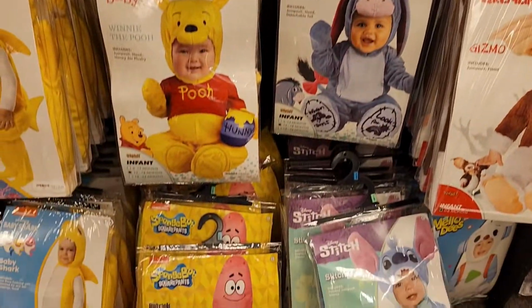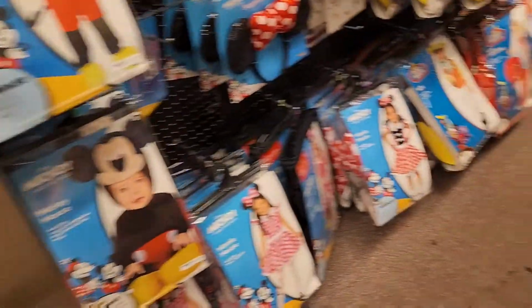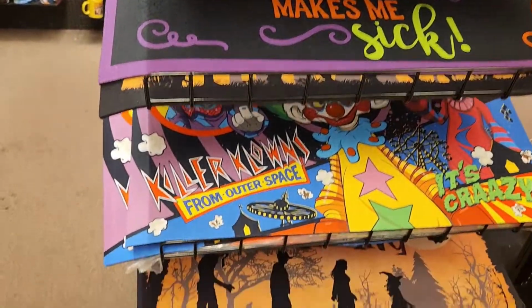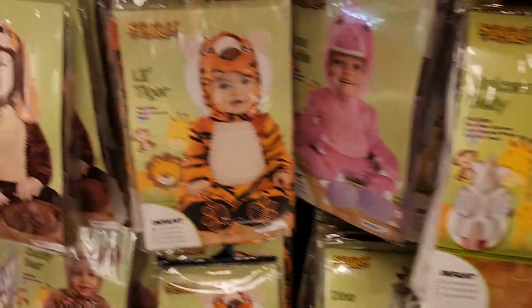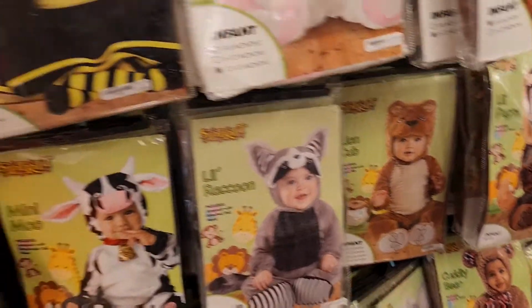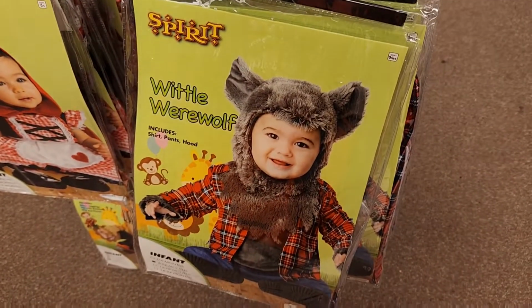They had Stitch. They had some toddler costumes. And some welcome mats. I like the Killer Clown from Outer Space one, of course. I'm a big fan of that movie. It's just a great movie. More baby costumes. A raccoon and a little cow. Cute. This little werewolf one was too cute for words. It was my favorite one.